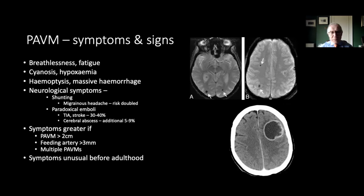In general, the symptoms you can expect are greater if the pulmonary AVM is larger than 2 centimeters in diameter, if the feeding artery is larger than about 3 millimeters in diameter, or if you have multiple PAVMs. It's very unusual, but not completely unheard of, to have any symptoms from PAVMs before adulthood.